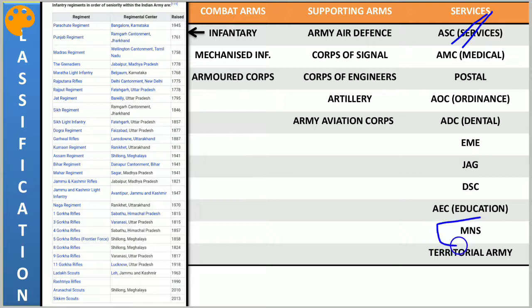That is MNS, Military Nursing Services, providing nursing services to the AMC. Territorial Army again providing services. So these are the part of the services.